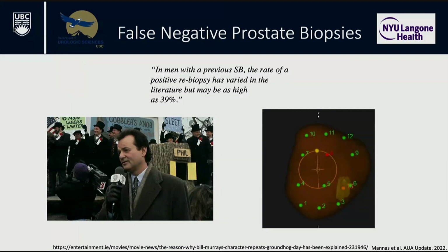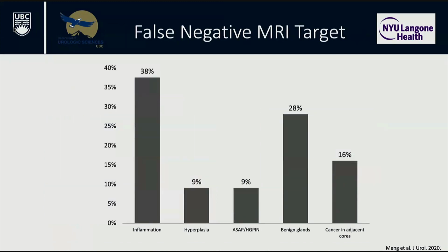Now with MR targeted biopsies, we feel like we've solved this problem, but recent publications are showing that there still is a significant amount of missed cancer. This was a publication looking at negative targeted biopsies and looking at the prostate and seeing what was there. And so if you have inflammation in your target, you think, okay, inflammation is a reason. So that makes sense. Hyperplasia, also a reason, ASAP pin, benign glands. But you can also have cancer in adjacent cores that are close. So is the answer that the cancer wasn't in the MRI or that you missed it?